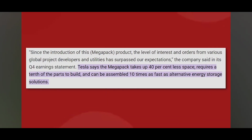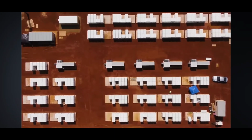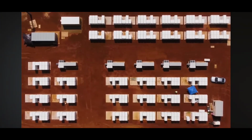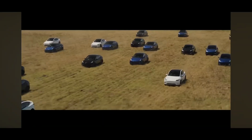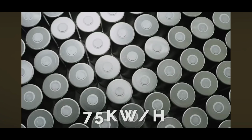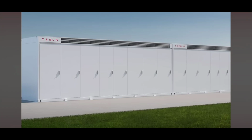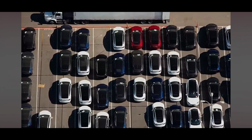Tesla says the Megapack takes up 40% less space, requires a tenth of the parts to build, and can be assembled 10 times faster than alternative energy storage solutions. The Megapack was introduced by Tesla in 2019 with 3 megawatt hours of energy storage capacity. This is a staggering amount of energy in one box. The average Tesla vehicle battery pack, like the one in a Model Y, is 75 kilowatt hours of energy. There are 1,000 kilowatts in a megawatt. So one Megapack is equal to 40 Model Ys worth of energy.